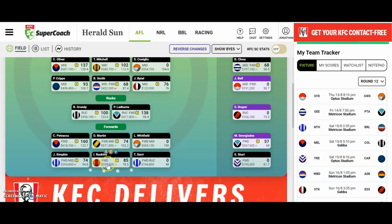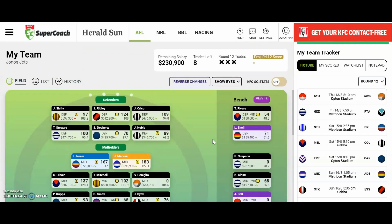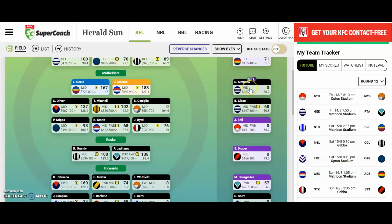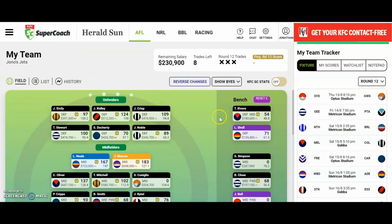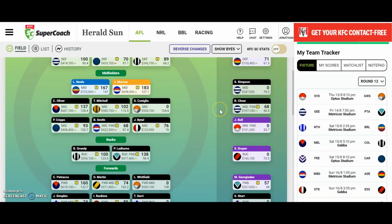Because say 300 from Rankin, another 300 from Georgiades. That's 600. Another 300 from Simpson. Hopefully Bell, Close and Vital can add up to at least 300-400. And then obviously Rivers and Scholl, another 400 hopefully. And that, I'm not quite sure, but that's definitely going to be enough for 3 more premiums.